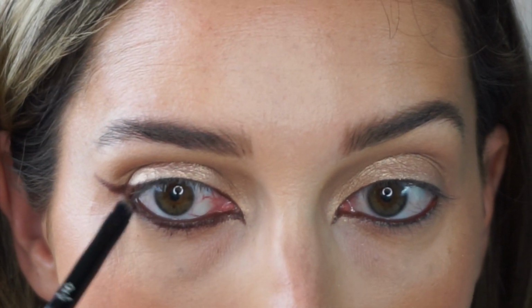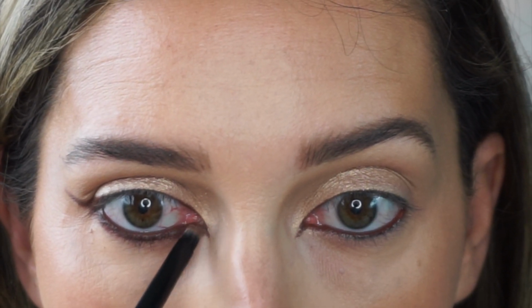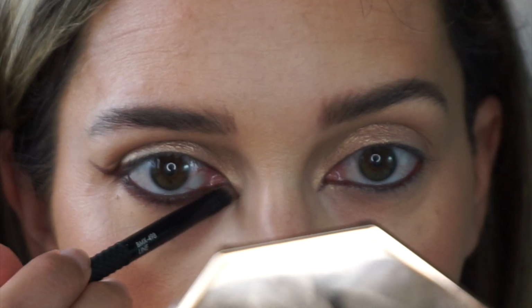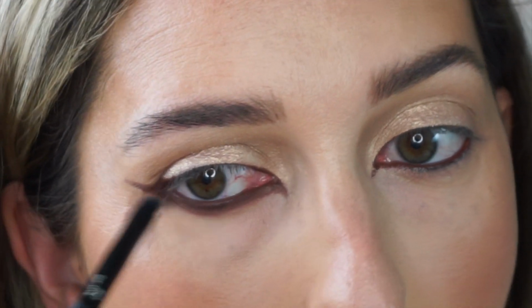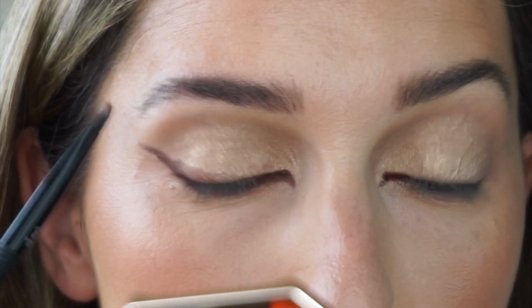Elongate. And then smudge. It's quite large for her under. She actually went a bit lower. Alright, I'm going to replicate that on the other side and I'll be right back.